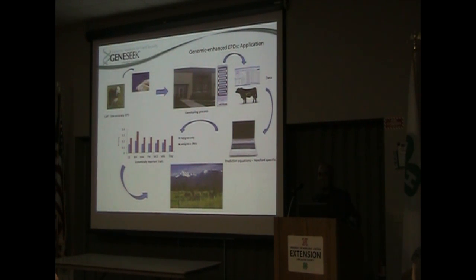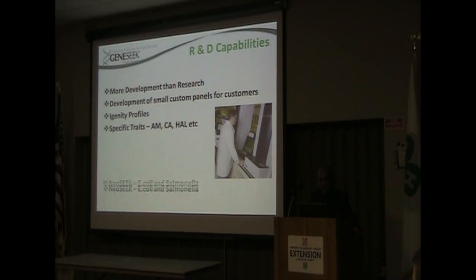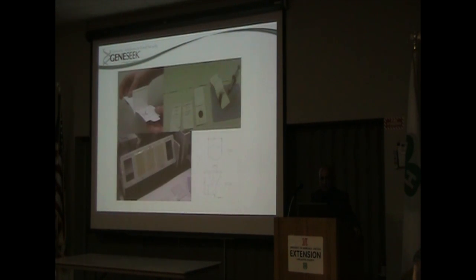Pretty much tested all his animals for it. So I'll let him tell you the story behind it instead of taking his thunder today. Okay, so that really enhances the value of the animal if you do genomic enhanced EPDs. Okay, I'll just show you what we do, and then I'll skip through that. I just want to get to the next slide.